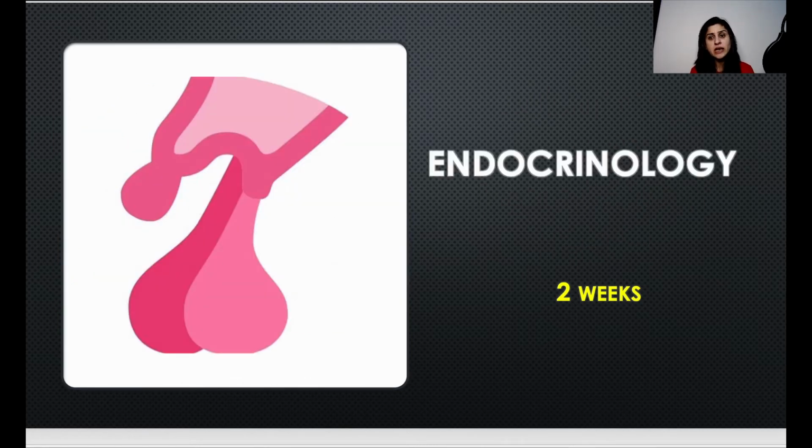Endocrinology again is a big section, but it is actually very simple. You've already done the physiology part in the first year, but when I teach pharmacology, I tend to revise or review physiology again, because only then is it easier to understand the drugs that are acting on these. That is one of the important things. Endocrinology has diabetes, thyroid, osteoporosis, which is very important, and female contraceptives and female sex hormones. All these are important, easy, and interesting to understand. So 2 weeks would be sufficient for endocrinology.